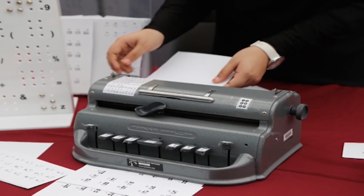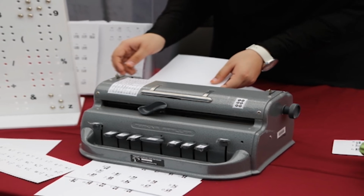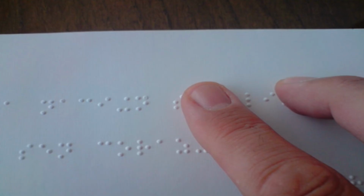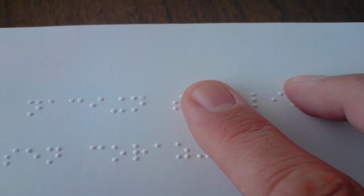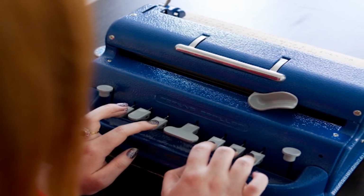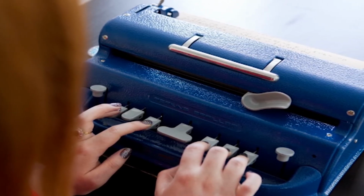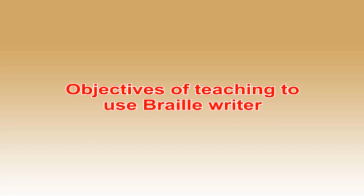A brailler, also called a braille writer, is a kind of braille typewriter. Paper is inserted into the machine. The raised braille dots that are made on the paper can be read with the fingers. It is a matter of matching the dot numbers in the alphabet chart with the corresponding fingers and keys on the brailler. The objectives of teaching the use of the braille writer.